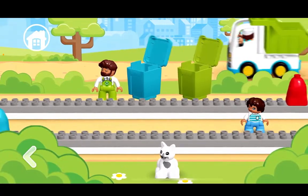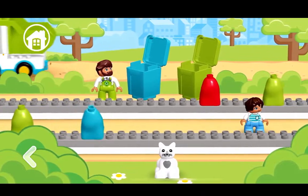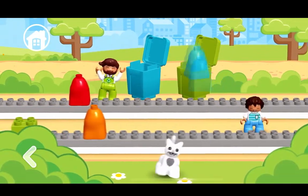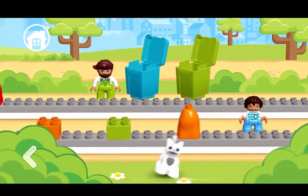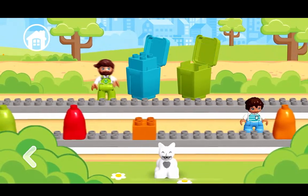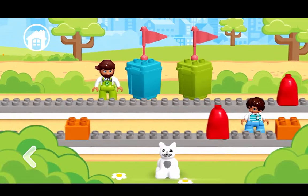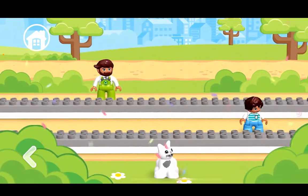We see two containers, one green and one blue. We need to find the blue and the green garbage. Let's start. Blue one, green one, blue one, blue more, green more, green, oh no, and one more blue, and blue more, one more green, yay! We filled all containers. Let's see what's next.